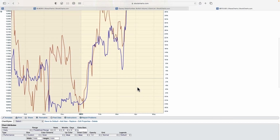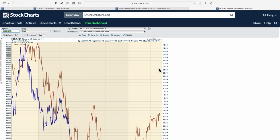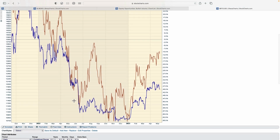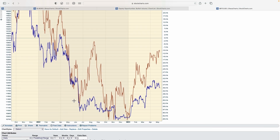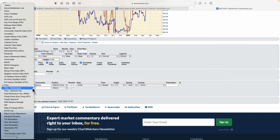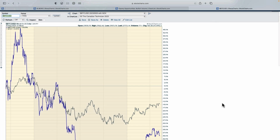But what you see here is the rhythm isn't that far off. And if we open this up to a full year, going all the way back to the stock market highs of November, the two, while they aren't correlated on a percentage move basis, you can just see the general trend of down and up is the same. Now, in this case, I've put it as price. You can also put it as price performance, and then that's going to show the percentage change.